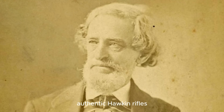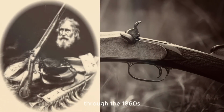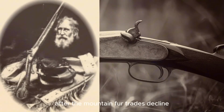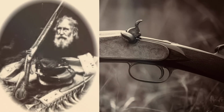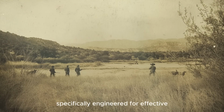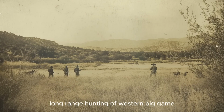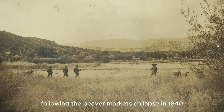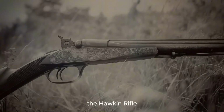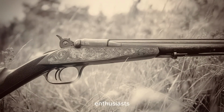Surviving authentic Hawken rifles predominantly date from the post-1840 era through the 1860s, primarily serving in plains operations after the mountain fur trade's decline. During their peak, the Hawken brothers pioneered the development of muzzle loaders specifically engineered for effective long-range hunting of western big game. Following the beaver market's collapse in 1840, marked by the final western rendezvous, the Hawken rifle found popularity among a new generation of frontier enthusiasts.